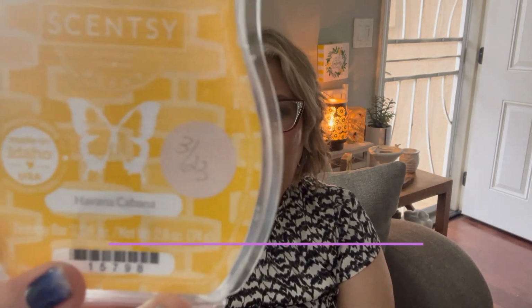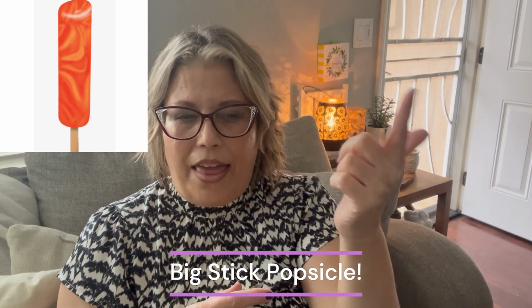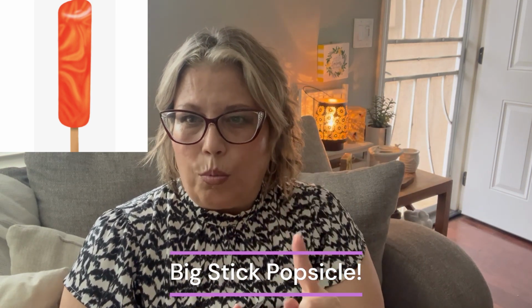Okay, next up is Havana Cabana. And the scent notes are pineapples, oranges, bananas, and berries. I love this scent. Oh, it's so good. Man, it is so good. It reminds me of something. What is it? There's a certain popsicle, and I don't know the name of it, but it almost reminds me of, are they called Big Red Popsicles? They're like the long popsicles, and they're like orange with a little bit of red swirl on it.